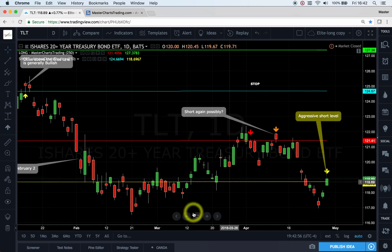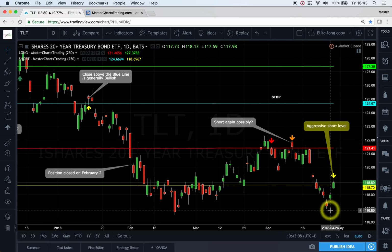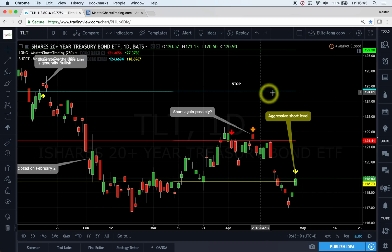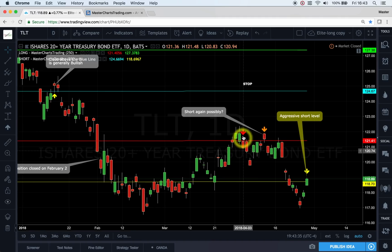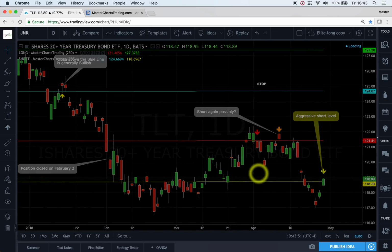Here's TLT. That one is also bearish, and I put those arrows here. You can see that short again possibly, and yes, this would have been a great opportunity right there. And then aggressive traders, if you're an aggressive trader, if you're young and still want to make $1 million from the stock market with a small initial investment, then maybe you can try and aggressively short here. But for me, I don't really do this kind of thing anymore. I'm looking for a deeper pullback. So notice that around the red indicator line, you can see excellent selling opportunities. So again, overall, the bond market I think is bearish, including the junk market, which, as I said before, is problematic for the stock market.